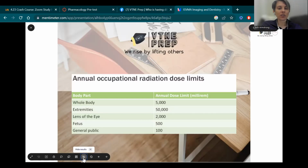So why do you think that extremities are so much higher than whole body? Because of the bones, the density. Good. Yeah, our bone density as well as muscle density and stuff. And remember in the beginning, I said that the less sensitive tissues are going to be our muscles, nerves, and then of course bones. So yes, those are our annual doses on that type of stuff.